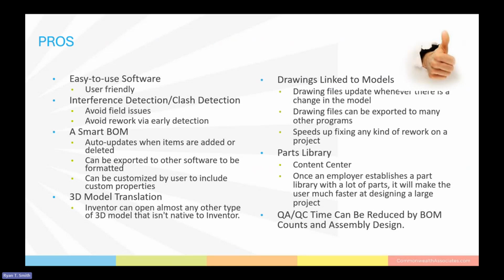All right, let's look at some pros here. What are some pros of using the Autodesk products? We find them very user-friendly. Autodesk has been around a long time and been doing this for forever. They know how to streamline everything and get it so it's easy to understand and use.